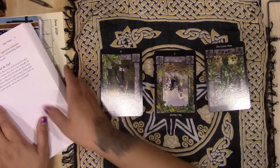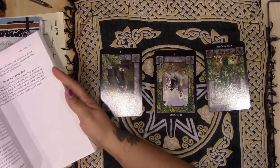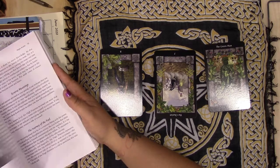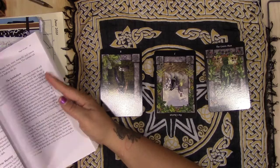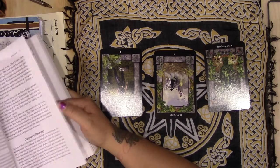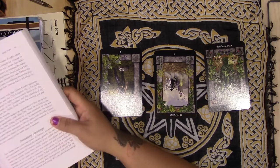Alright, so we've got the Green Man next. This is my future. I've had that card before too. Let's see. What do you mean, Green Man? Divinatory meaning of the Green Man.